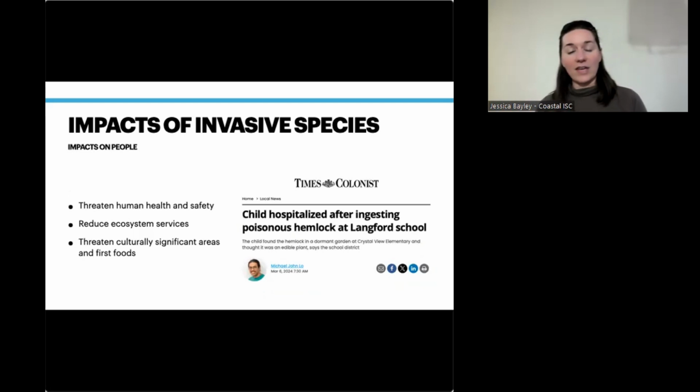This photo here is of a recent newspaper article. It came out March 6th, so earlier this month. It is about a child hospitalized after ingesting poison hemlock. It says poisonous hemlock, but the plant is actually called poison hemlock, at Langford School. So this is a great example of probably not identification of invasive species, and the potential negative impacts to human health and safety that it can have. We'll talk a little bit about poison hemlock and how to ID that later on. But we have a multitude of invasive plants that cause either skin irritation or serious rashes and burns, or are poisonous to humans, livestock, or other animals.